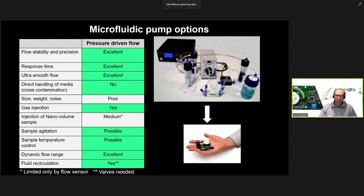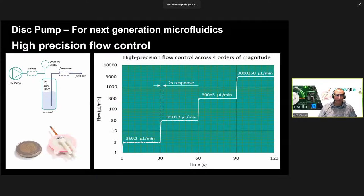Disc pump really does support the trend for miniaturization, and it can help enable the next generation of compact microfluidic devices, such as point of care diagnostics, for instance. Okay, so miniaturization is one aspect, but what else does disc pump have to offer to microfluidics? Well, to start with, high precision flow control, which is absolutely paramount. Disc pump offers excellent regulation of pressure and vacuum, which in turn drives very accurate and stable, precise liquid flow.